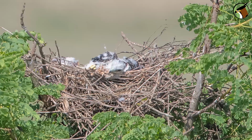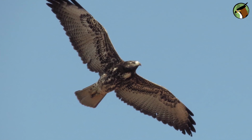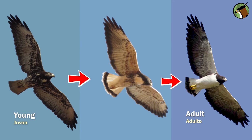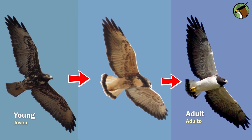One of the most intriguing characteristics of this bird is the variety of colors in its plumage. The bird is born white, but leaves the nest with brown and beige plumage. From the second year onwards, the plumage gradually becomes whiter below and darker gray above, until it reaches the typical plumage of an adult bird.